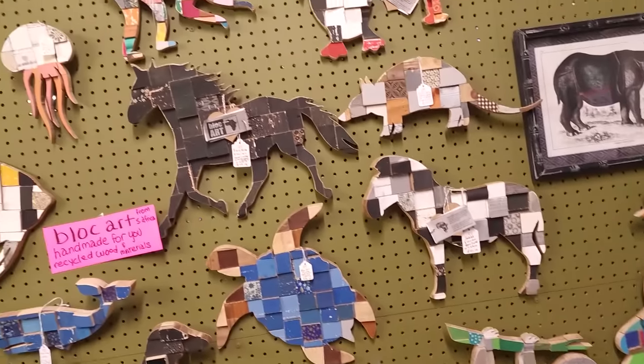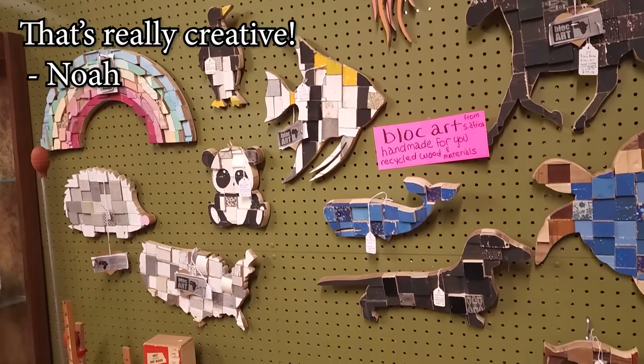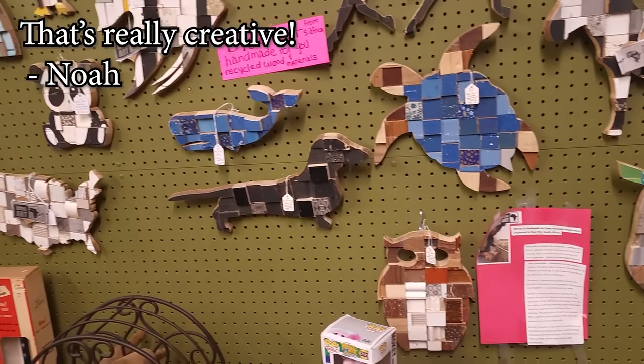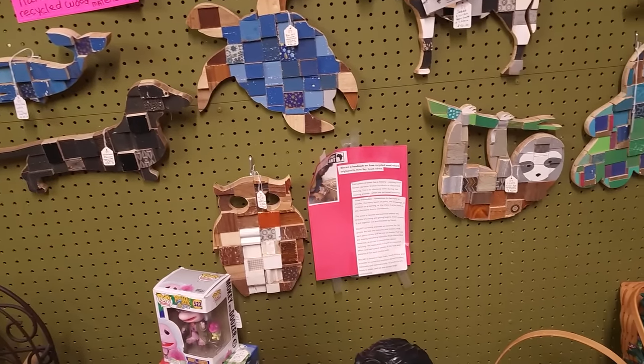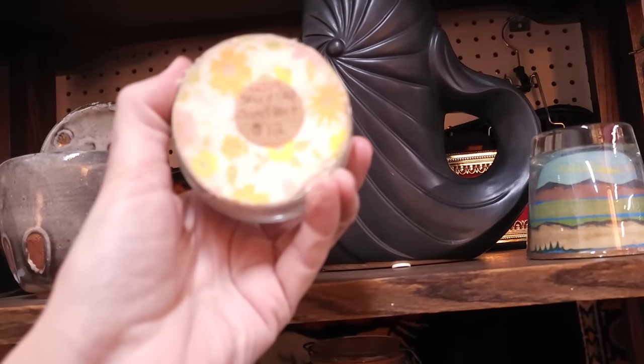Let's see. Oh, wow. Look at those. Block art from South Africa. Very interesting. Okay, I went across the way. You know I love these things.